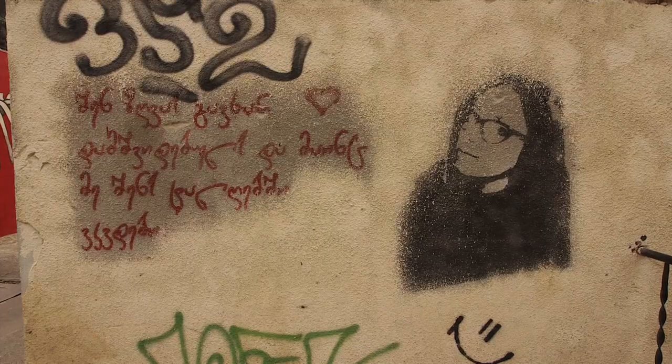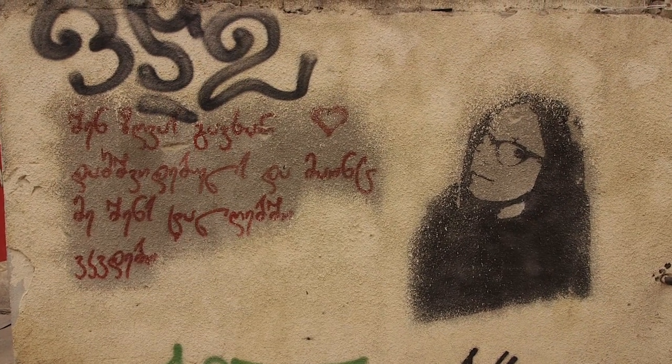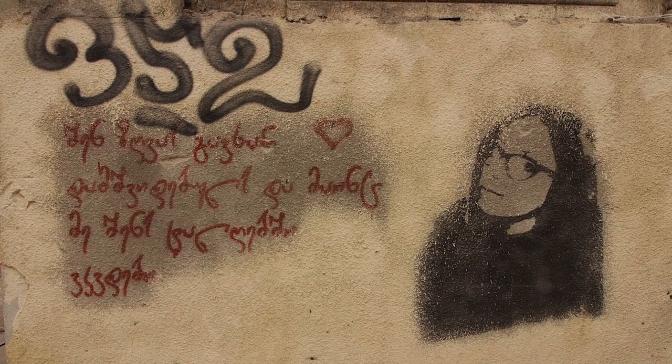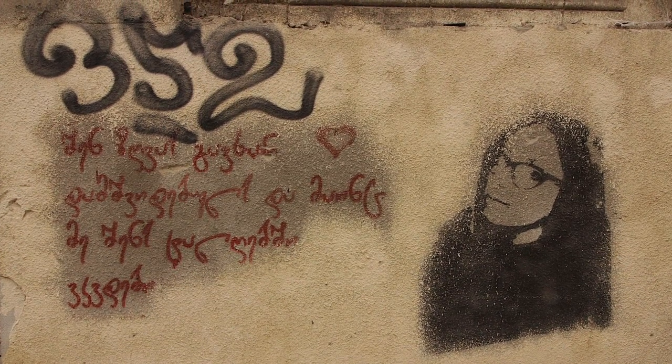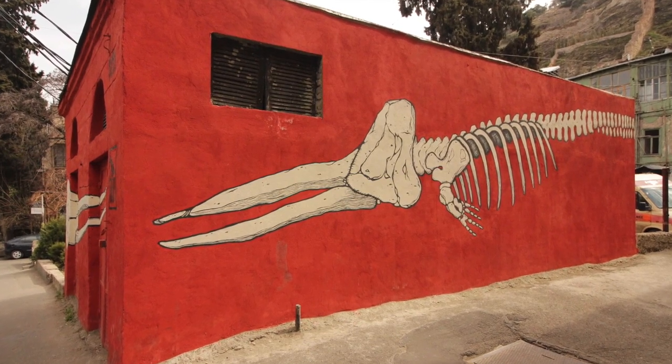And speaking of art, there's street art and graffiti. I have mixed emotions about the graffiti. I like the street art. And sometimes, this is a good area to see street art. This is obviously someone's commissioned street art, a nice skeleton of a whale.